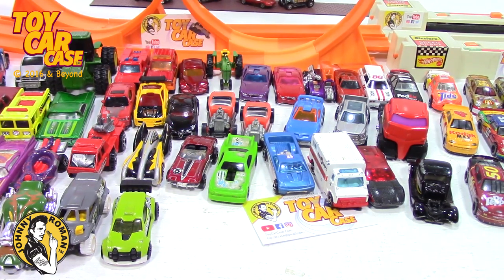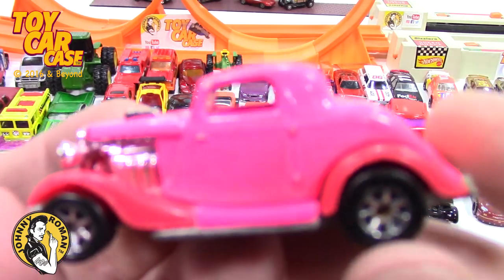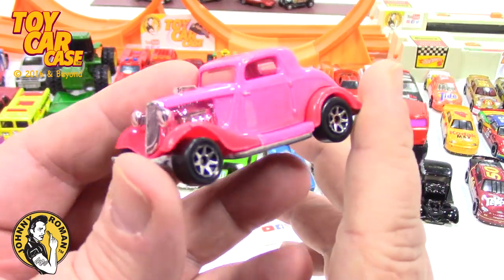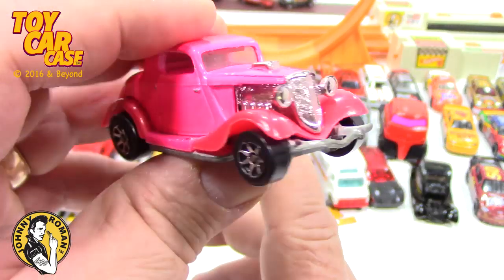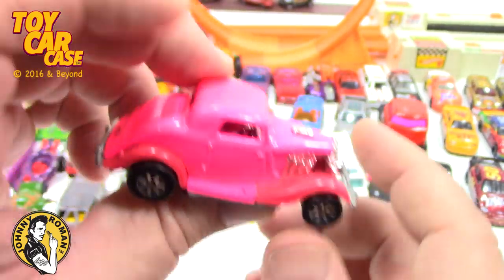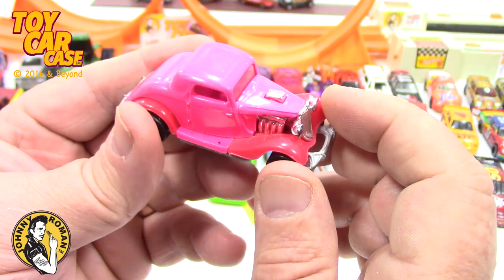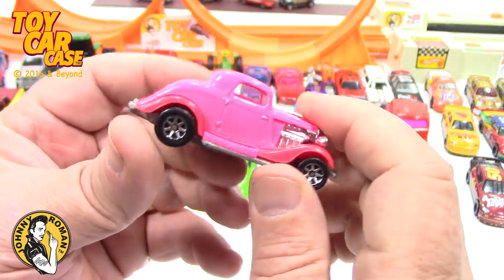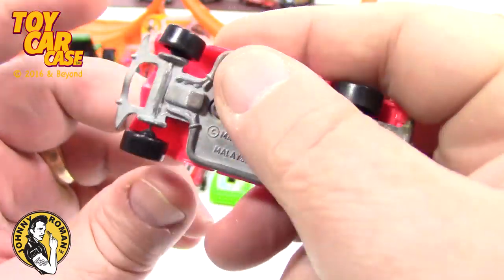Now look at this. This is a Trixie special. Are you ready? Look at this. It's the bright pink 34. Oh, that is sweet. This thing is so bright it glows in the dark. Crazy.